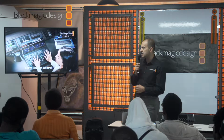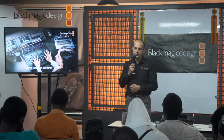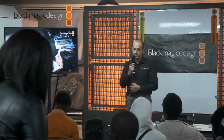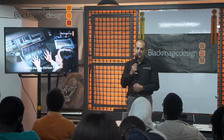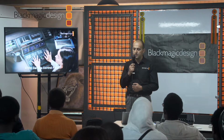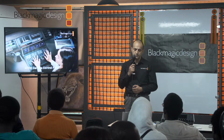The ATEM camera control panel fits a gap in our product line for customers who have been asking us for a long time to provide a hardware camera RCP. Whilst many customers are happy with the ATEM software for camera control, for many others it's too slow, or they simply cannot use a software control for their camera control.